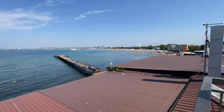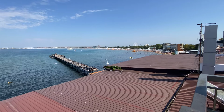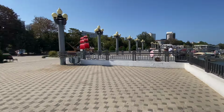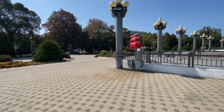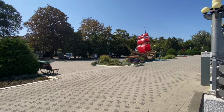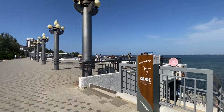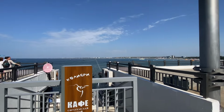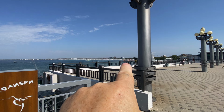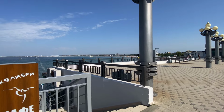So there's the beach. 24 minutes in. If you're still here, oh, well done. Still lots to see though. So this is what I would say is the top end of the seafront. So over there where we started, you can see the Grand Hotel. There, sort of there. So we've walked a fair way already.